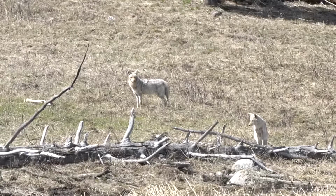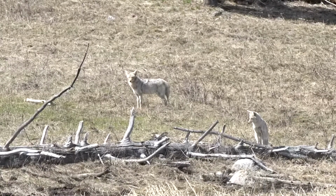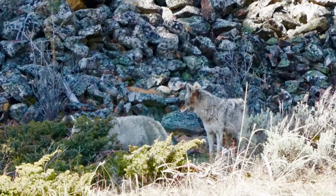Some Native American tribes saw the coyote as a teacher of wisdom, and after long observations and reading Dan Flores' book, Coyote America, I can totally see why.